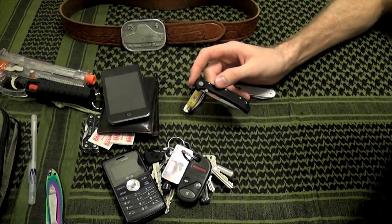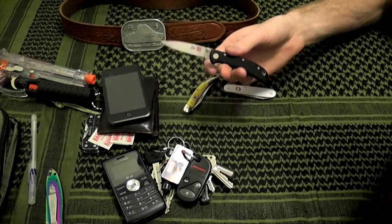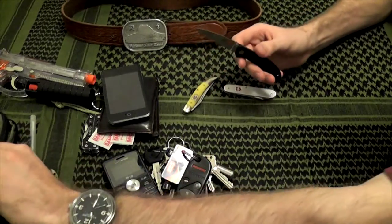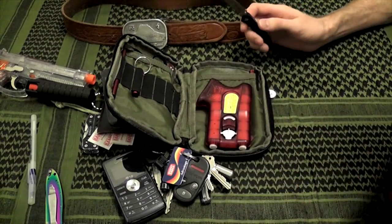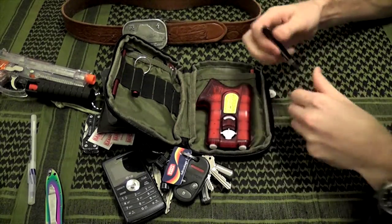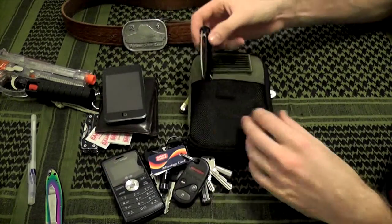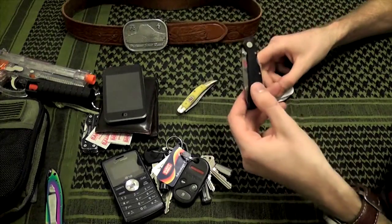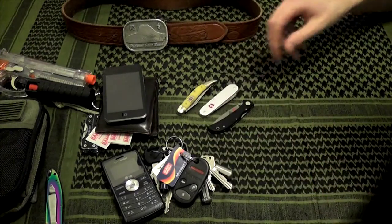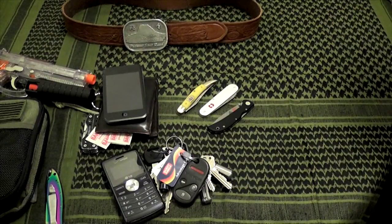This is one of the most expensive knives I've purchased. It's the Almar Hawk Ultralight. And I haven't carried this yet because I'm waiting on the smaller version of the micro or mini pocket organizers. They have them now, so I'm going to go and get one. Because this elastic, I can't really slide it in there. I don't want to get scratched up too bad, but I do want to carry this as a backup. So maybe this wouldn't be used, this would. So, anyways, that's pretty much it for backup blades.